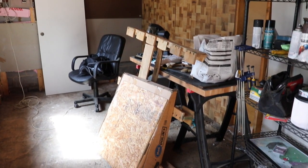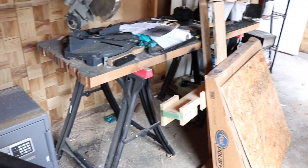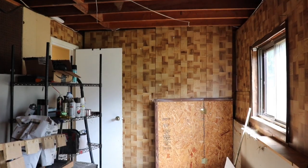So as you can see, we really got rid of a ton of stuff. We packed the dumpster full, and it did rain after we filled the dumpster, so that really did help to weigh down a lot of the items.